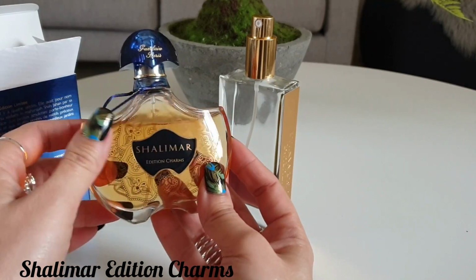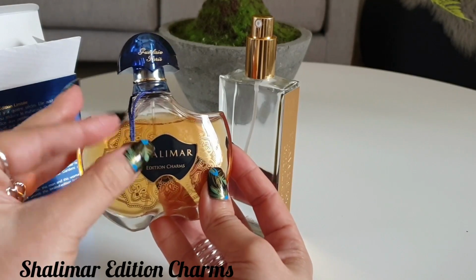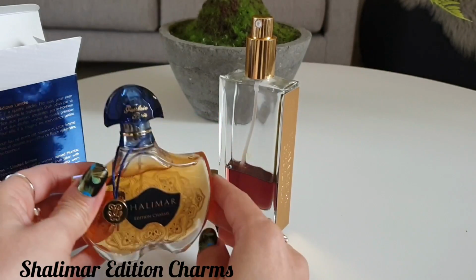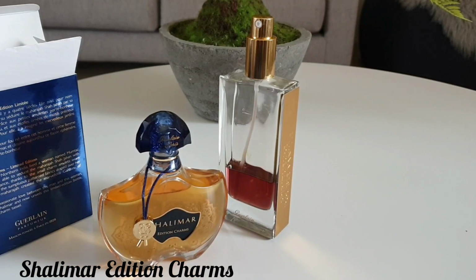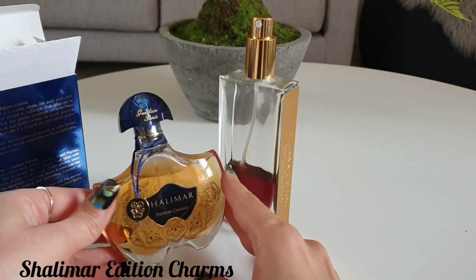So the old Shalimar to me is a little bit harsh. The woods and the lemon and the vanilla are not too well combined. And that's one thing that I struggle with, the regular Shalimar. I'm talking about the vintage Shalimar. And so this one smells like vintage Shalimar, but it's more creamy.